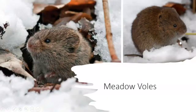So one of the animals is a small mammal called a meadow vole. It's what you see right there. It's a cute little guy. It is a herbivore. It runs around and eats leaf litter and grasses and sedges and forbs, and sometimes even insects if it has opportunities, but it's mostly an herbivore.